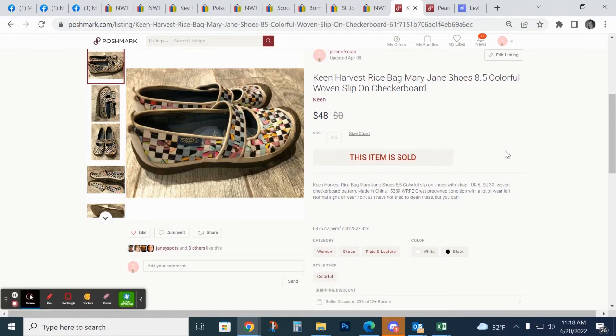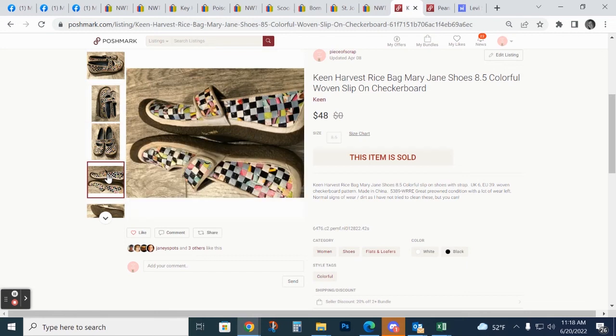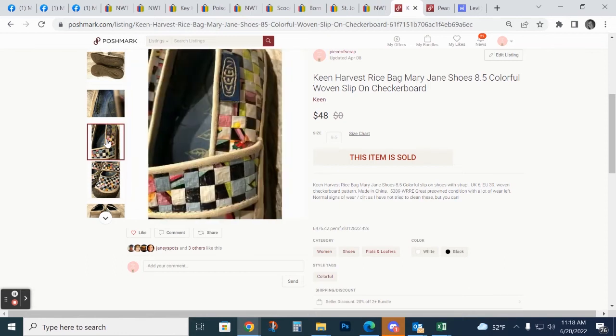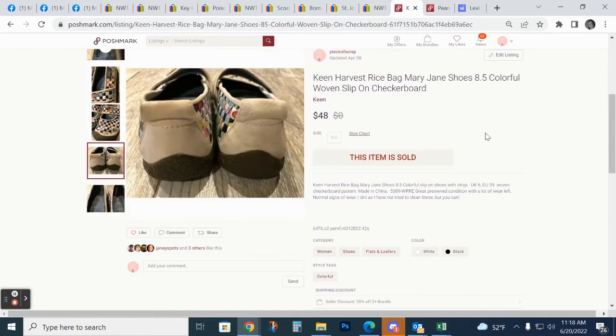Next, we'll hop over to Poshmark. I sold this pair of Keen shoes, very colorful. Looking at these keywords, I included Keen Harvest Rice Bag, Mary Jane shoes, size 8.5. It appears to be woven, is a slip-on, and I also included checkerboard. I did a Google Lens search to figure out the style of this shoe, and that's where I came up with the Harvest Rice Bag. I paid $2 for this at a local thrift store. It sold for my full asking price of $48 within 3 months of listing. My profit, $36.40. I don't try to clean these shoes. I just list them as is and note that the buyer can clean them if they choose to do so.